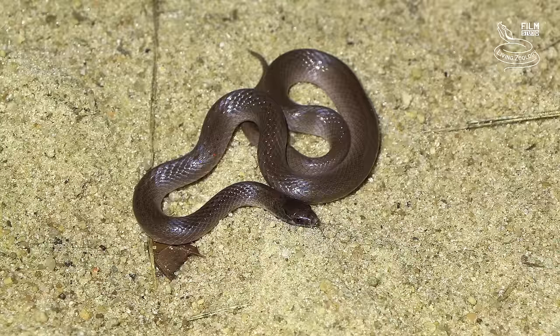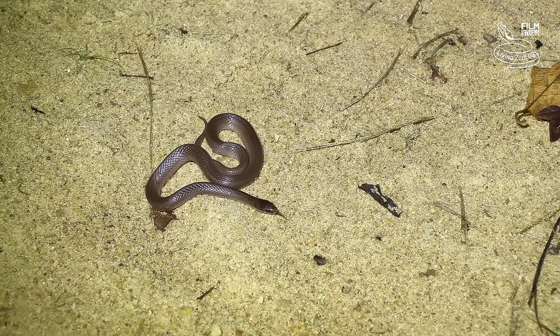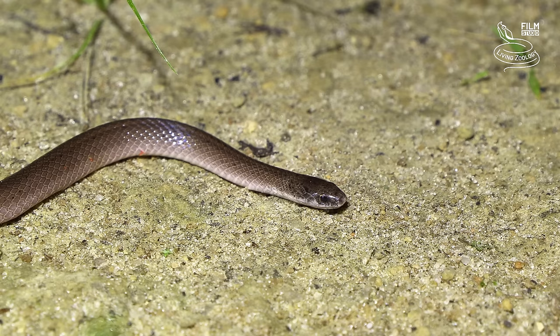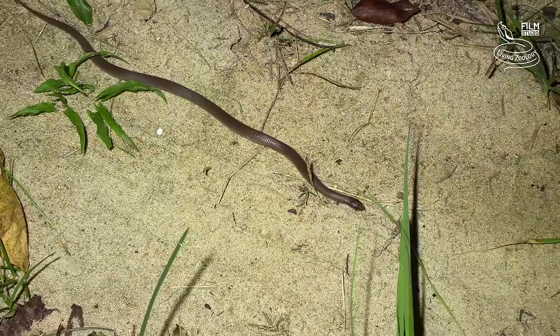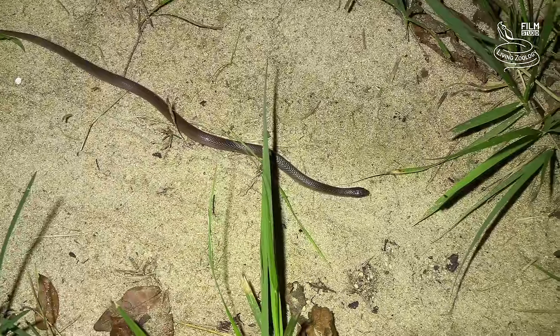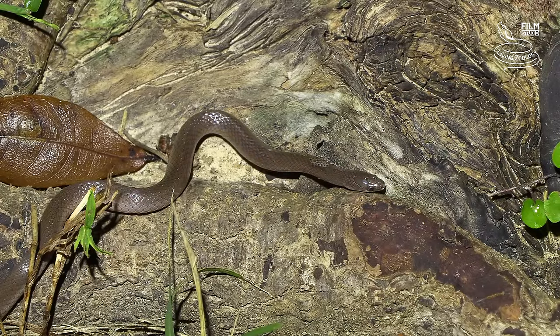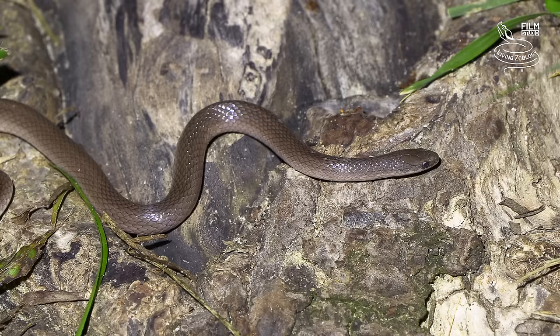The smooth earth snake is a tiny, non-venomous species. It grows to about 30 centimeters, which is almost 12 inches. This snake typically hides under dead wood or rocks. Even when active, it often stays buried in loose soil or slithers under leaf litter. The species can be found in a variety of forested habitats, often close to water. Smooth earth snakes feed primarily on earthworms, but will also take soft invertebrates.